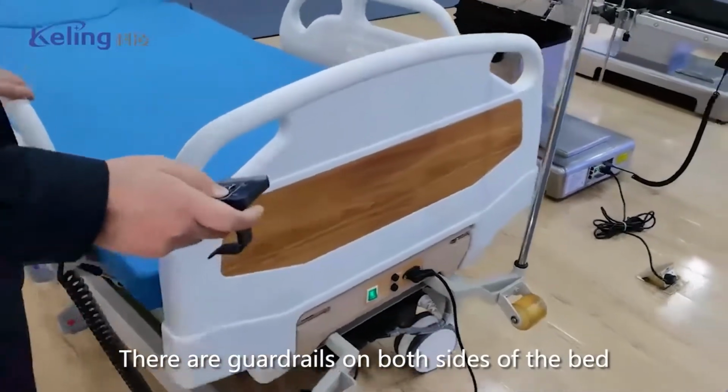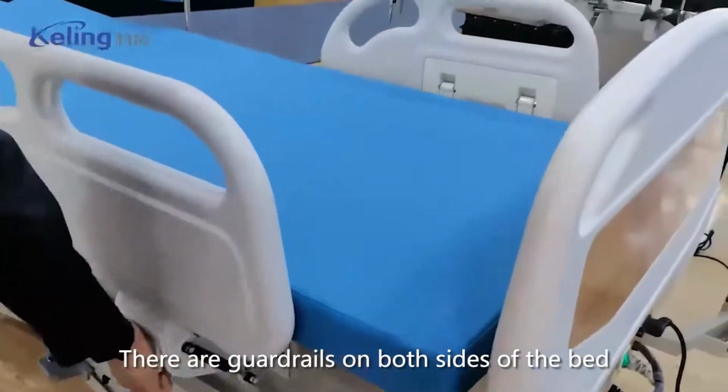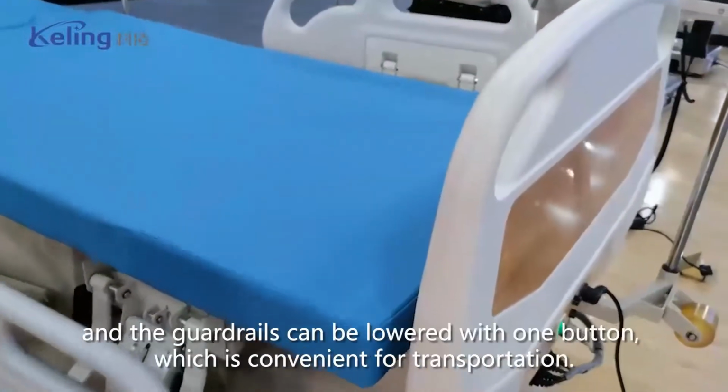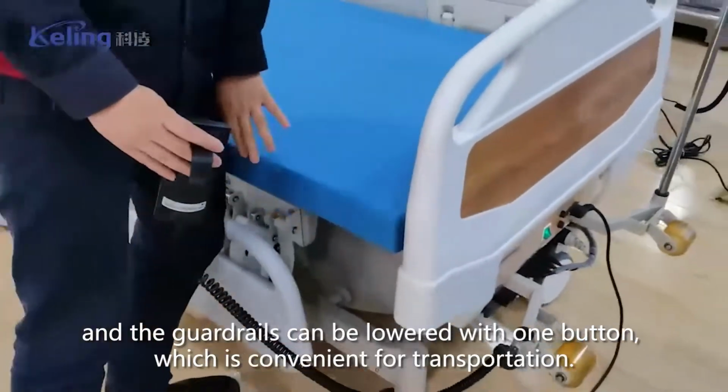There are guardrails on both sides of the bed. And the guardrails can be lowered with one button, which is convenient for transportation.